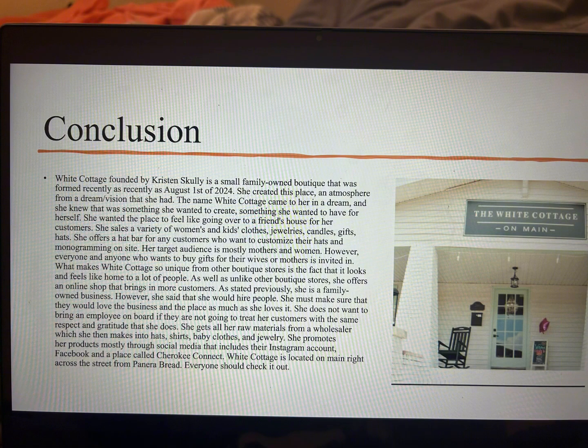She wanted the place to feel like going over to a friend's house for her customers. She offers a variety of women's and kids' clothes, jewelry, candles, gifts, and hats. She offers a hat bar for customers who want to customize their hats and monogramming on site. Her target audience is mostly mothers and women. However, anyone and everyone who wants to buy gifts for their wives or mothers is invited in.